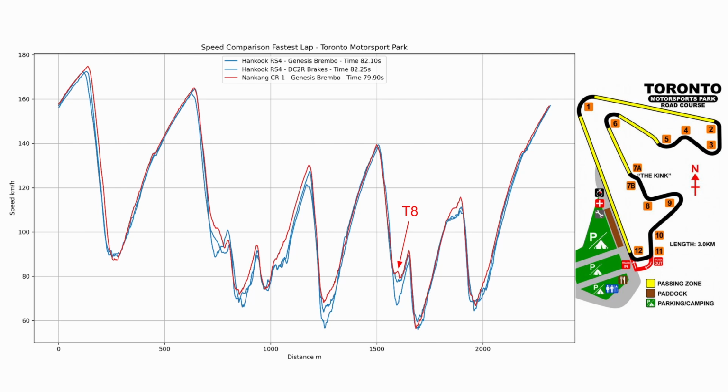I think with a little bit more practice, there will be a little bit more time that I can gain out of it. And same thing with turn 10. It's more of a confidence thing. You come in full throttle and I lift just a little bit less than I would normally.